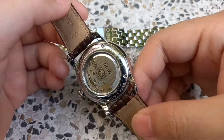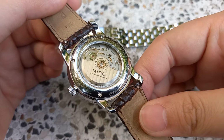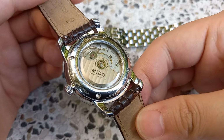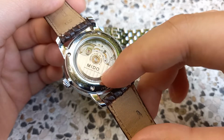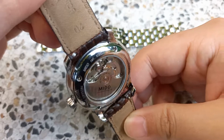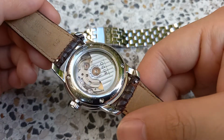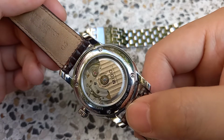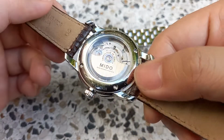Back to the movement again. Although it's a standard movement, Mido has put in some effort to decorate the movement. The balance wheel has the brand Mido carved onto it, and it has some Geneva stripes. I would say the movement looks quite beautiful for the basic one. It has no loose screws or whatever, but looks good enough for the money.